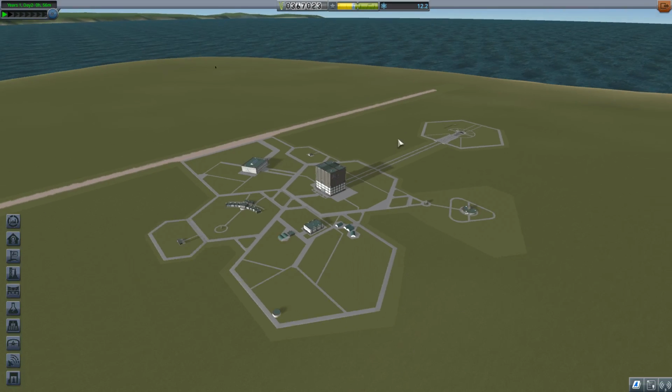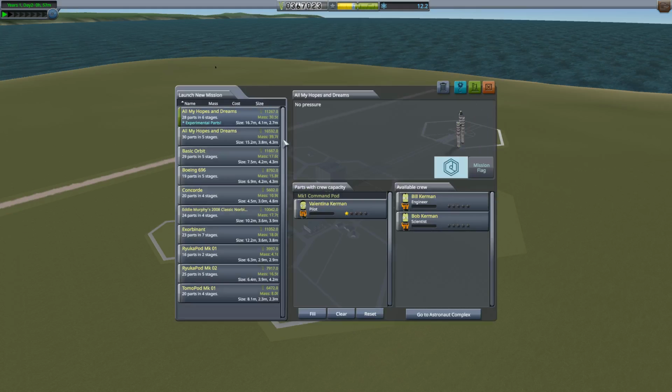All right, 320 to 330,000 meters. Really what that means is we have to get apoapsis above 330,000 meters. That seems quite high, but as a result, we'll have many opportunities to at least get a chance to test it, I think. So we're gonna go to the launch pad, all my hopes and dreams, experimental parts. And sure, Valentina, let's go.